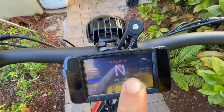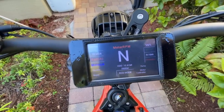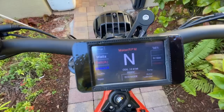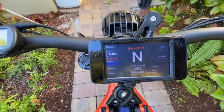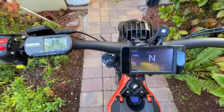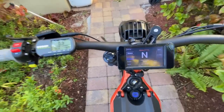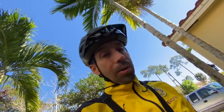The range is showing 15. I see that as mostly accurate. It's pretty close. 15, it's going up because I'm sitting now and the battery percentage is going up a little bit. But realistically, I think 40 miles is real with this setup. And like I said, I was going 45, 50 miles per hour the whole time. So it's definitely not that bad.